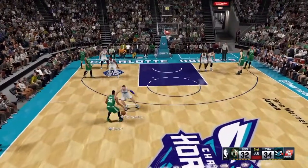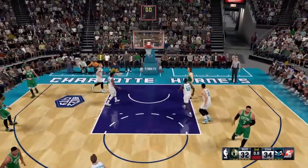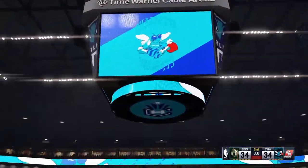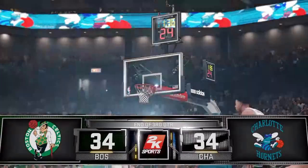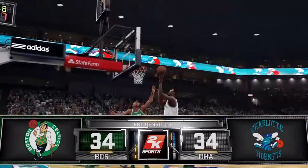Now here's Smart. They set the pick. Here's Sullinger. And it's in. Oh, wow, he nails the buzzer beater. And that's a big bonus for him to end the quarter as he just beats the buzzer. That's superb clock management there, maximizing every second of the clock in that situation. Well done.